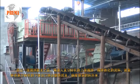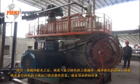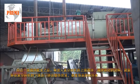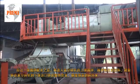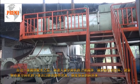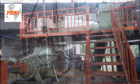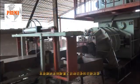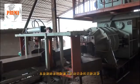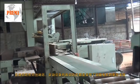After primary mixing and water distribution, the materials will enter into superior mixing process in the vacuum brick machine. Mix the plasticized clay materials, thus extruding a green body with excellent plasticity and high strength from the inferior exit of the vacuum brick machine. This set of brick-making system is equipped with an automatic strip cutting machine to cut strips and an automatic brick cutting machine to cut out the green body.